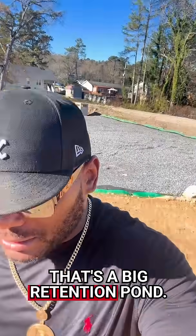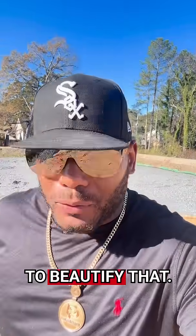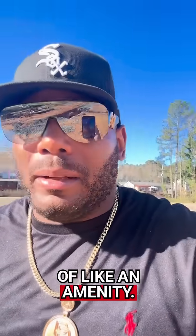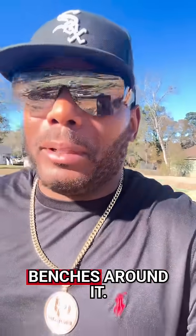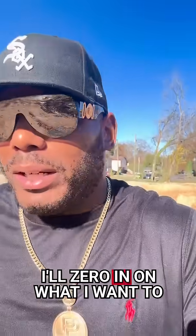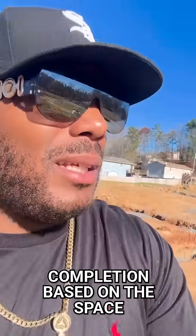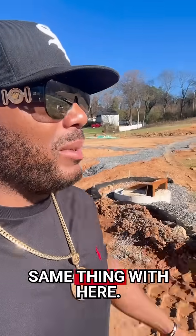Man, that's a big retention pond. I'm trying to find ways to beautify that. Anything, turning everything into kind of like an amenity. Probably put some park benches around it. I'll zero in on what I want to do when we get closer to completion, based on the space and how it looks. Same thing with here.